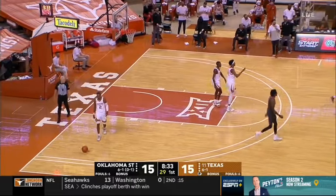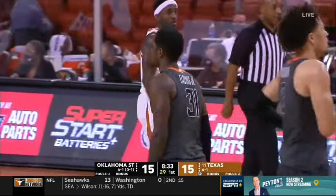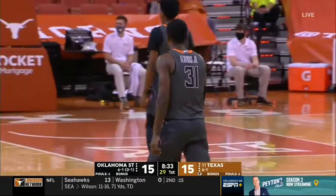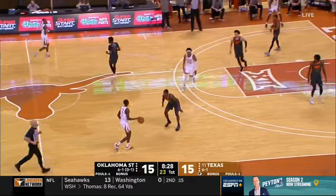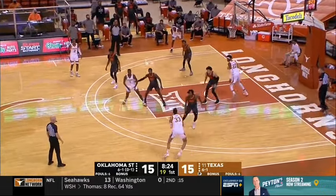So Farron Flavors, we remember that name. We saw him play here for Cal Baptist. Dropped 14 points on the Longhorns last season, going 2 of 7 from three-point range. Grad transfer for this Oklahoma State team. And he started every game up until this one, because that outside shot just has not been falling for him. Now stepping up into the Big 12.